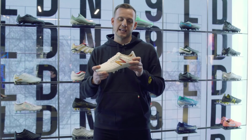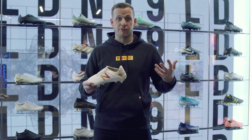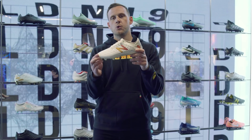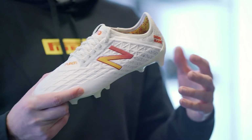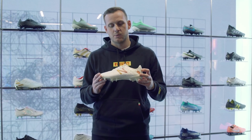So this Sadio Mane special edition boot was worn during the African Cup of Nations and just 405 pairs. So a real cool piece for a true collector out there or a massive Sadio Mane fan. And nice to see New Balance coming to the party with a limited edition drop as well.